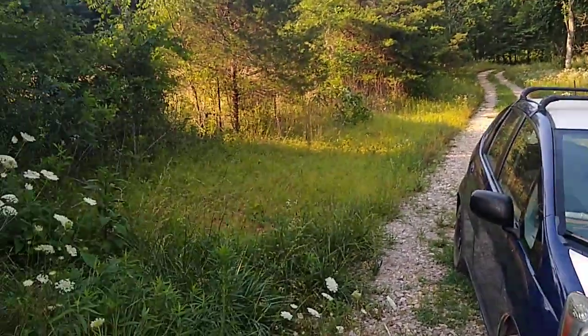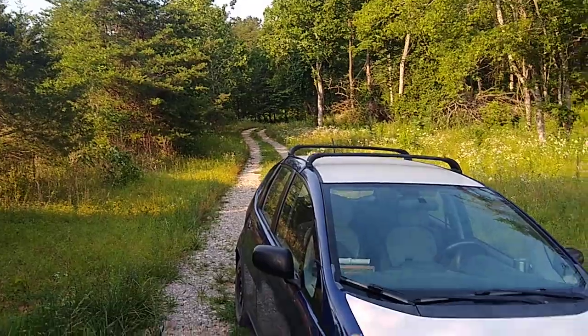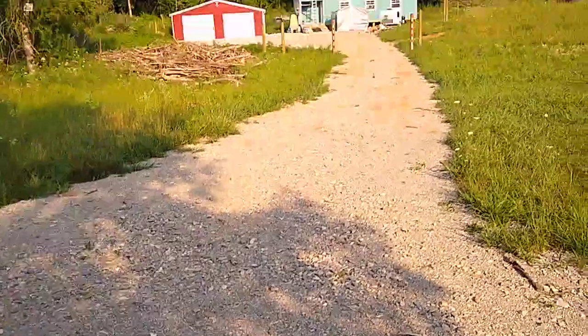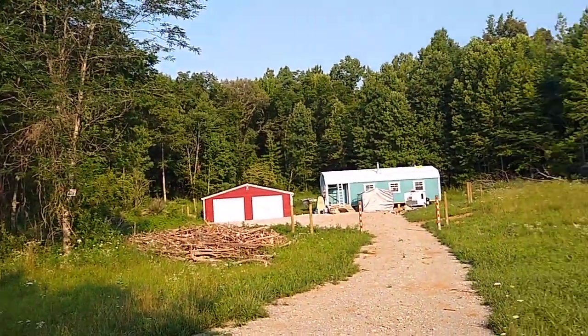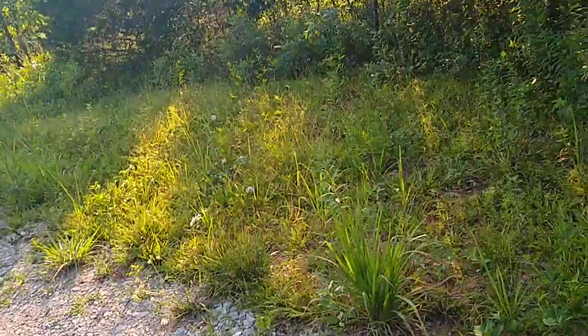Hey, I just came back from getting groceries. I wanted to show you a few things. So this is right where you turn into the driveway here. Here's the garden area. So I looked over here.